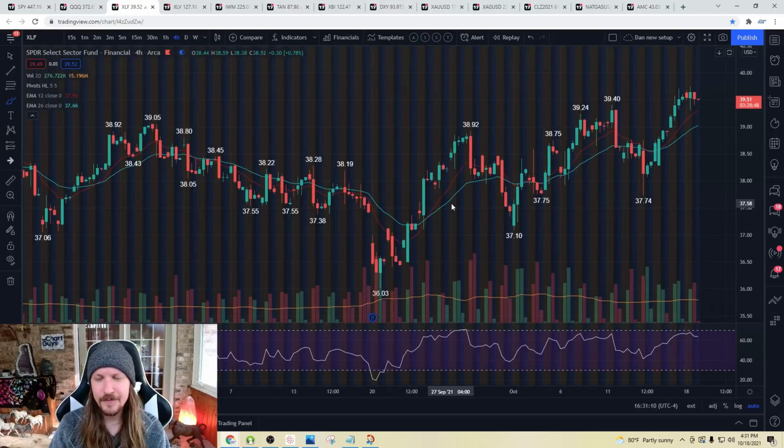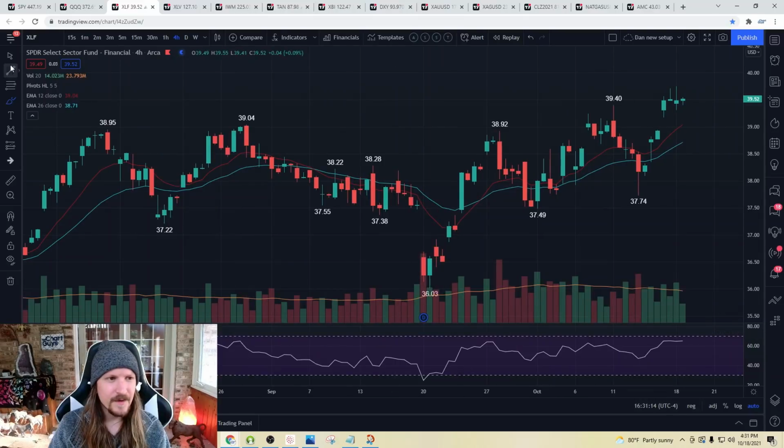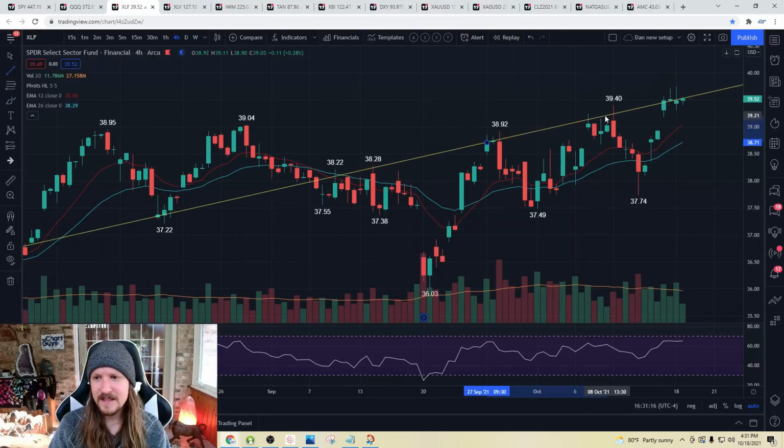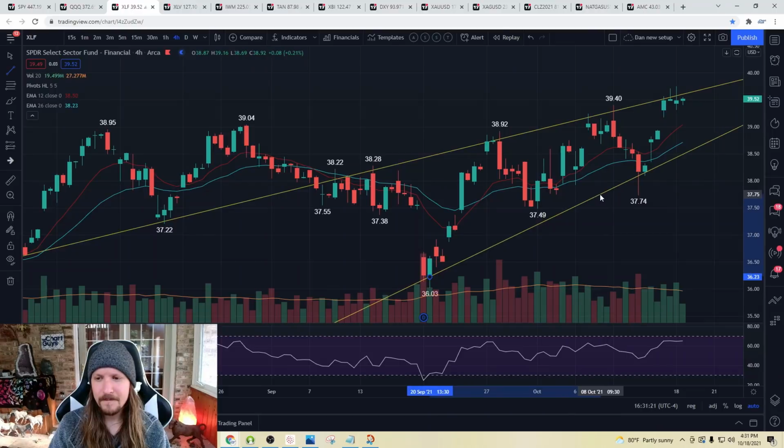lacking some follow-through. Just seeing a pattern I want to look at real quick. 4-hour time frame, extended hours turned off for a little bit of clarity. Keeping an eye on that if daily consolidation starts. Potentially a little rising wedge, but we would need a red day tomorrow.